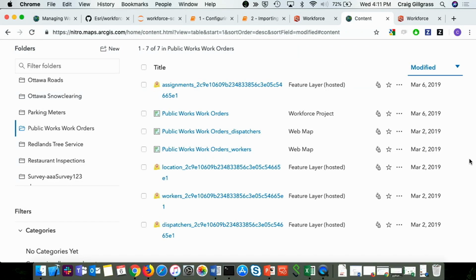How many people have created a Workforce project and taken a look at it like this? Raise them high. I'm going to ask all sorts of questions. Right? All right. So just a few. So for others, it'll be, for those of you, it'll be a review, but for others, it'll be new.